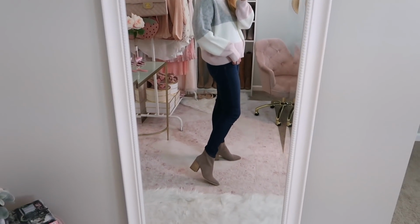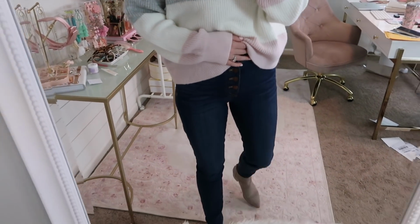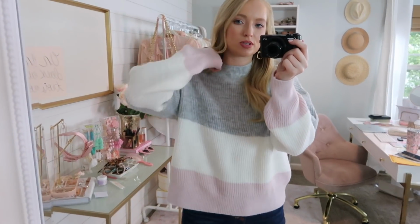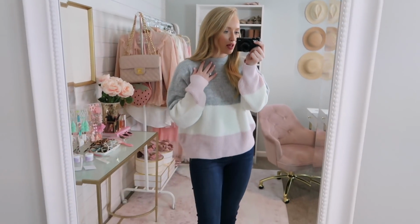I paired it with some taupe booties. These are the same Madewell jeans. They are very comfortable. And yeah, I think this one's definitely a keeper. I also really like the neckline too. Just kind of a clean mock neckline.